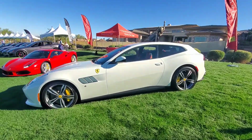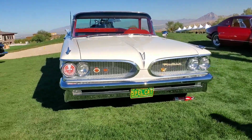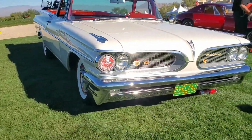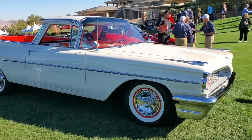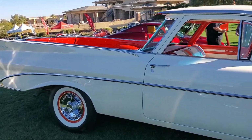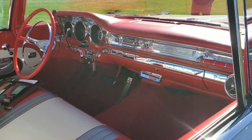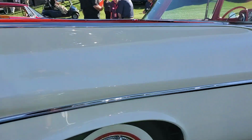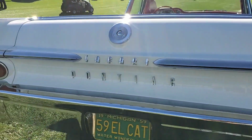Man, something old and now something new. This rare 59 El Camino Catalina. El Catalina prototype 101, 1959. Look at that, Las Vegas Concours. Wide white walls, hubcaps, red and white interior, red bed. Look at that. Only on DanoLive. Like a 59 roofline. That's right, Catalina. Away from Michigan.